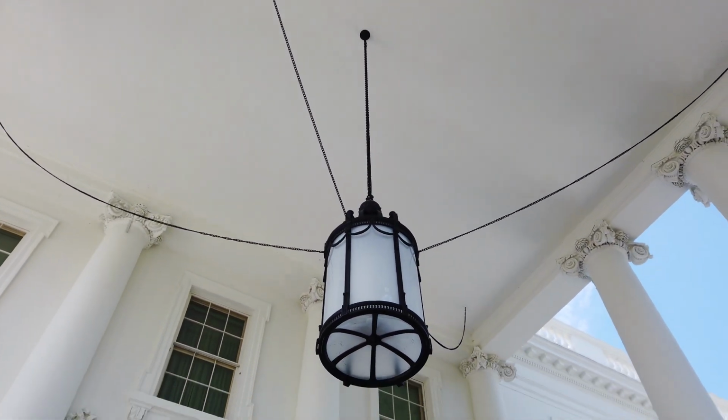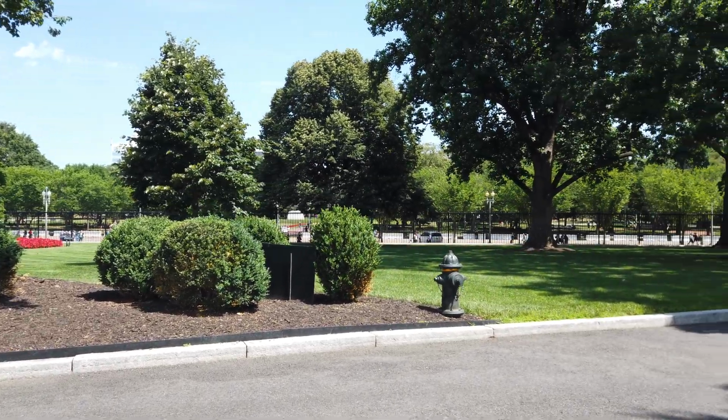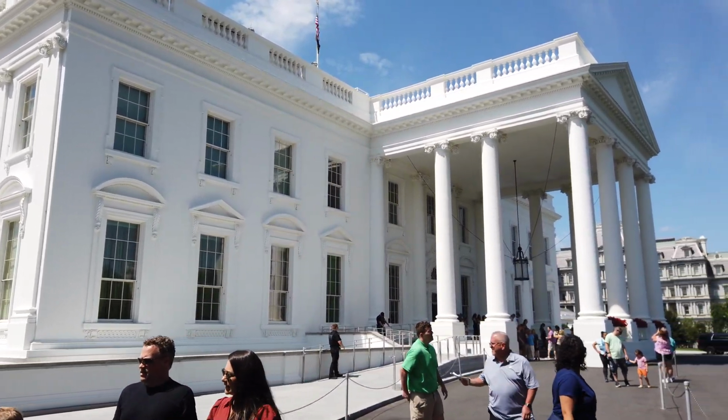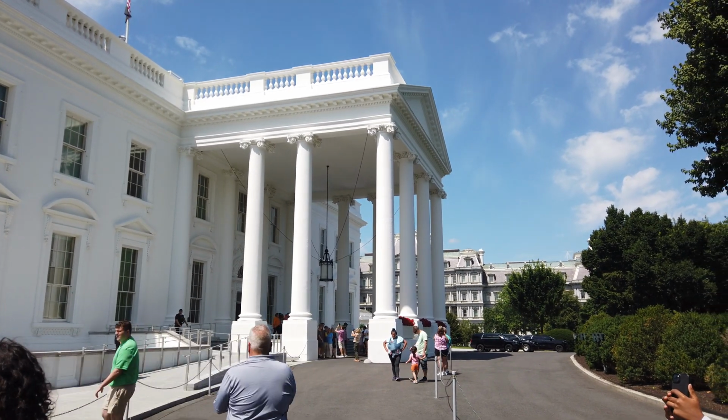If you would like a ticket to tour the White House, you have to send a letter or email to your member of Congress, and they will work on getting you tickets. The only downside is you have to do so several months in advance. So getting a ticket is possible. It just takes a long time to do so.